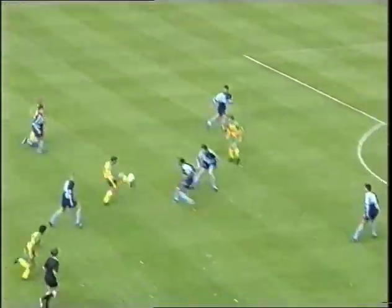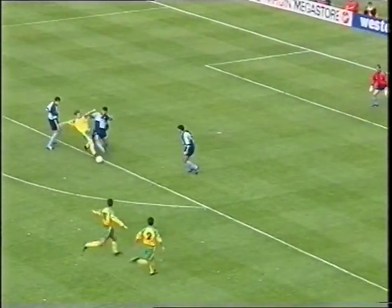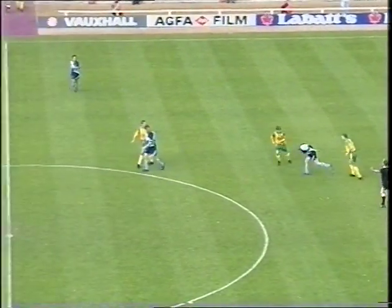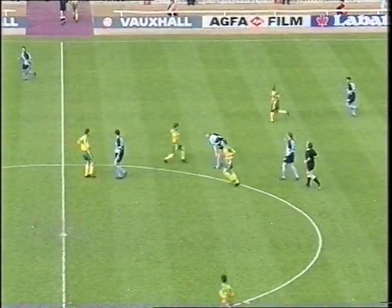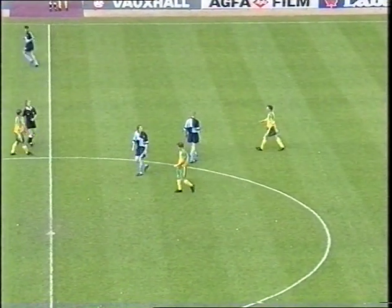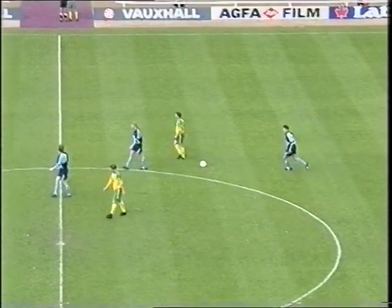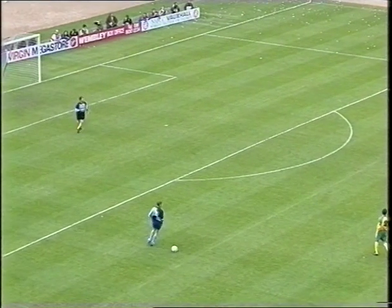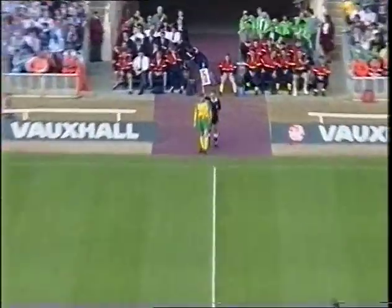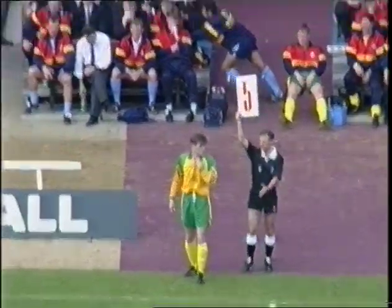Robertson. Anderson finding Shaughnessy. Away by Cooper. Every time Wycombe get it away, it's greeted with huge cheers. And Harold now is going to come off, and Runcorn are going to bring on a substitute, when they can get the referee's attention, that is. Paul Vaines, the reserve official, is holding up that number five for all he's worth.